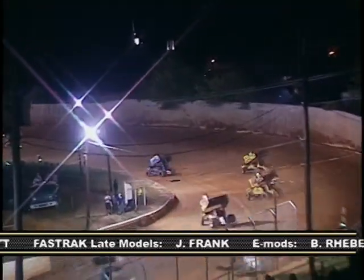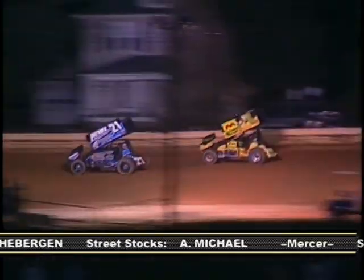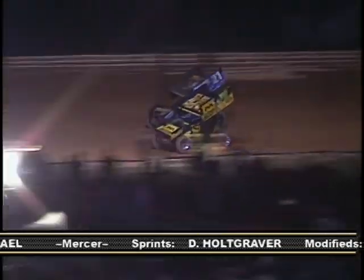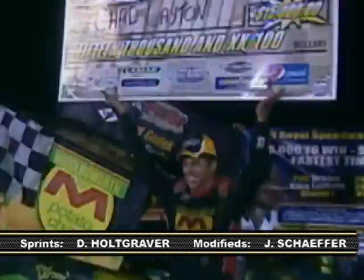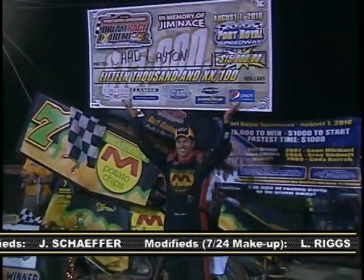Once again, Monteith opens up a lead on Layton. In 1 and 2, Layton runs the outer groove while Monteith holds to the bottom. Layton closes in on the 21 going down the backstretch, then shoots low in turn 3 to take the lead. Layton held off Monteith to collect the $15,000 winner's check.